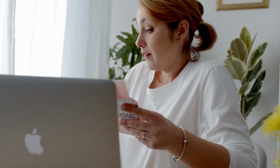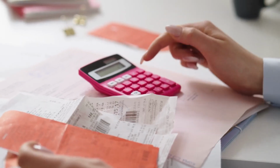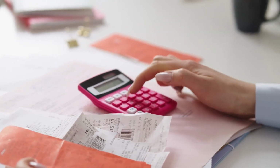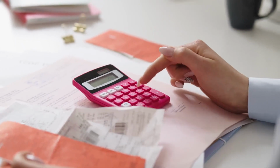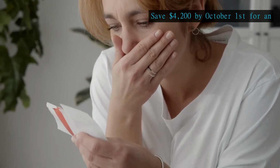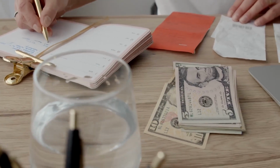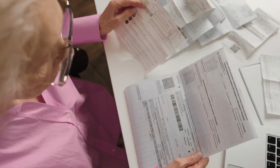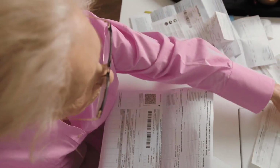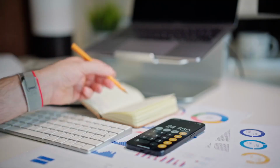The second habit is to set one specific financial goal inside the tool the moment you sign up. Not a vague goal like save more money, a specific one. Save $200 by October 1st for an emergency fund. The AI and tools like Monarch and YNAB will actually track your pace toward that goal and alert you when you are falling behind. That accountability feature only works if you give it a real target.